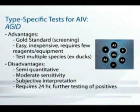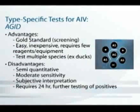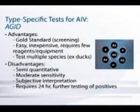The type-specific test, the AGID, for example, is very easy. It's inexpensive, requires relatively few reagents, and it has the ability to test multiple species, with the exception of ducks. It doesn't show very good sensitivity for ducks, although there are not very many diagnostic tests that are very useful for looking for antibody in ducks. But it does have disadvantages. It's only semi-quantitative. It will not give you a titer. It's just a positive or negative, or a strong positive or weak positive. And it requires a certain amount of training to make sure that the interpretation in one laboratory is going to be the same as an interpretation in a second laboratory.